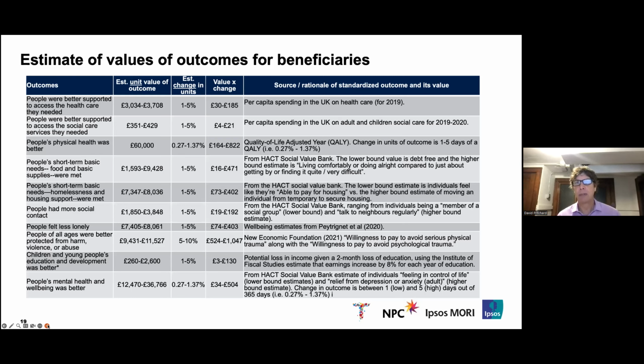We took a quality-adjusted life year as the basis, and said, okay, what might reasonably be expected to be a change in quality from the types of services that were addressing health? And we came to between 1 to 5 days. That was a judgment on our part based on the types of services being provided and our review of the literature across different sectors on what similar effect sizes might be for the small or medium-sized charities working in this space.